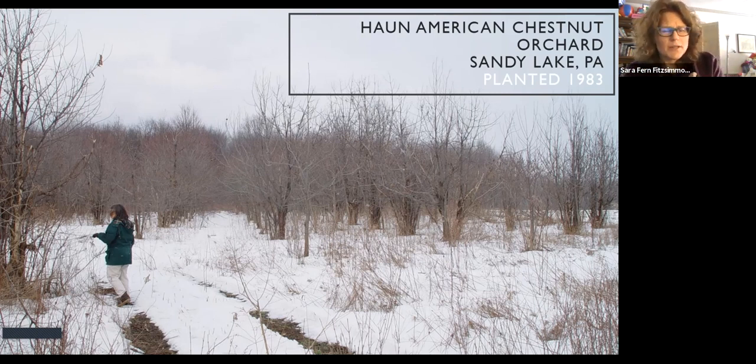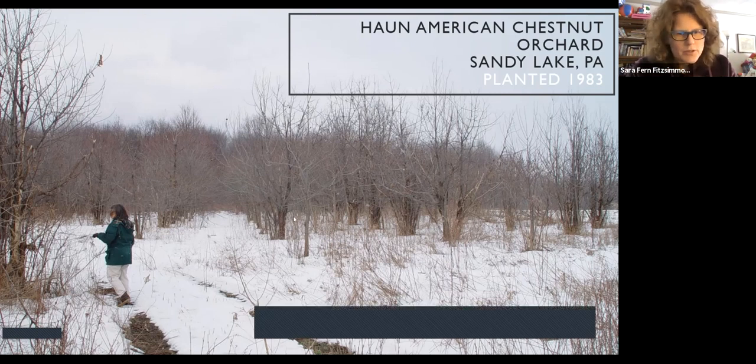This is an American chestnut plantation that was started in 1983. This picture is about 10 years old now, but I've been to this plantation recently, and there are still about 250 American chestnuts there. You can see that none of the original stems are alive. They're all heavily blighted, these really dark areas of bark. That's heavy, heavy blight.